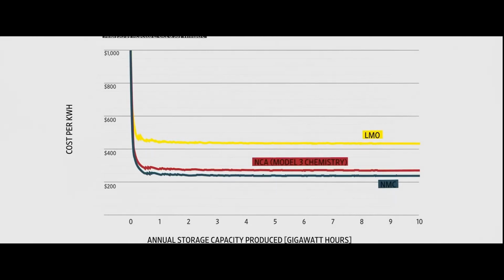Whitaker says that many batteries per year maxes out their savings from a high scale of production. Somewhere between 600 megawatt hours a year and 1 gigawatt hour a year of lithium-ion battery production in a factory. Adding more things in that factory, adding more units or increasing the throughput, doesn't help you with cost anymore.